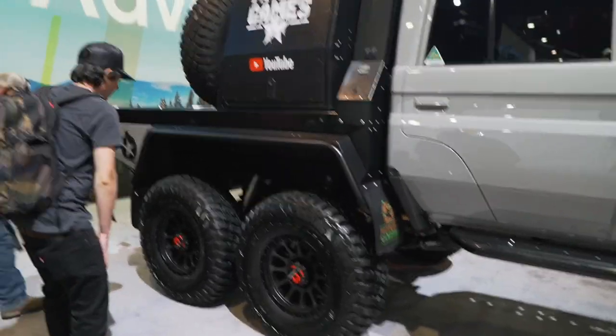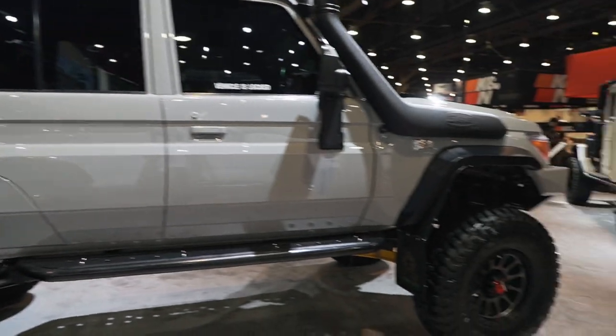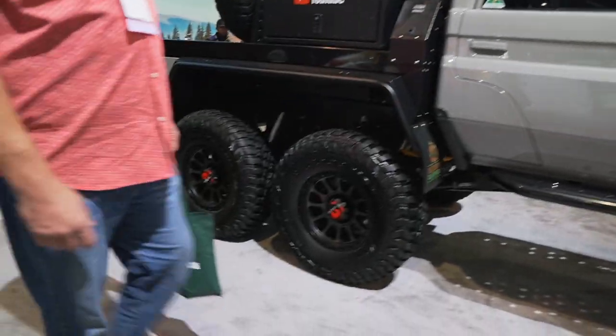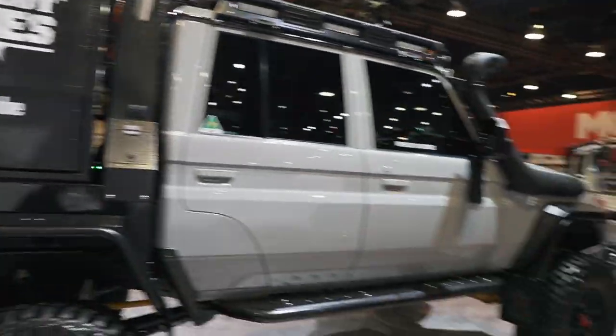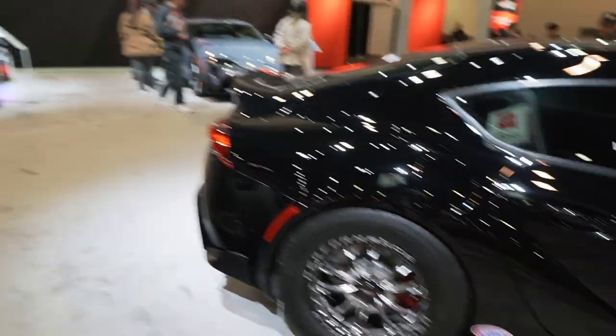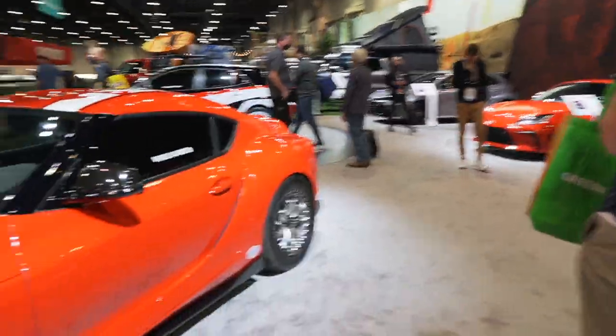Guys, look at this. Insane. Really like these wheels. Yeah, man. So out here at the Toyota booth, some of the GR Racing Program cars.